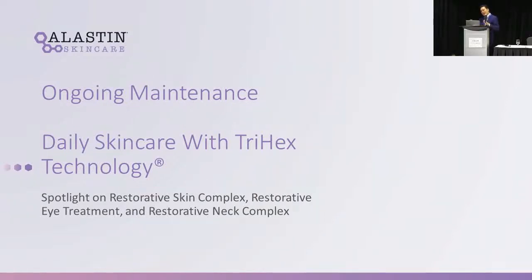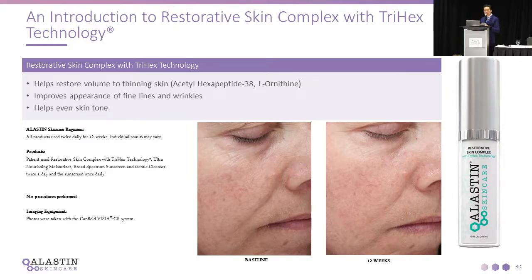So in terms of the skincare line, it's not just the skin nectar that's amazing. We use all of the products from their skincare line. They all use the basic TriHex technology. One of our really favorite ones is the Restorative Skin Complex, right? So for these people, you can even use this for people that have had no procedures and use it as an anti-aging cream, right? What it does, it really helps to restore volume in the skin. It helps the fine lines, and you'll see that even the coloration, texture, tone gets much better using this product, right? So, even without any procedures, use this as a standard anti-aging skincare line.